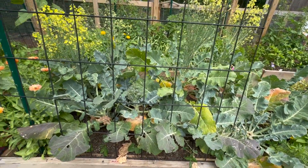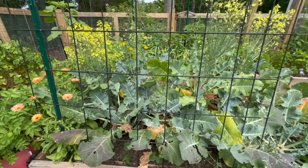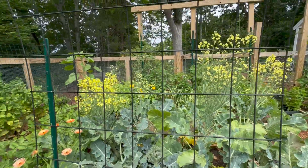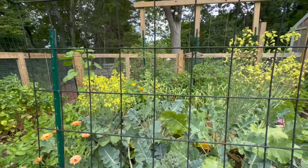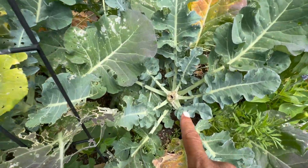I had my broccoli, my Brussels sprouts, and other things. So as you can see, I let my broccoli go to seed, some of it. We ate most of it. You can see where I cut it off, like right there.